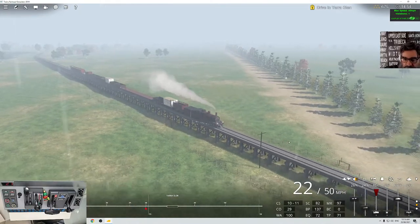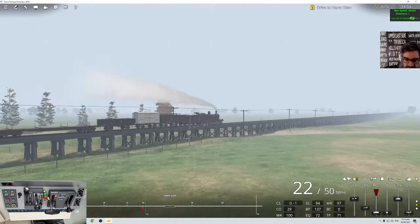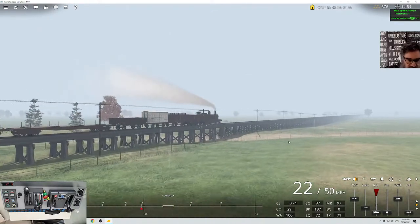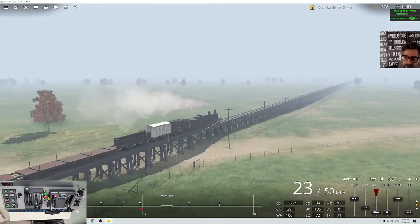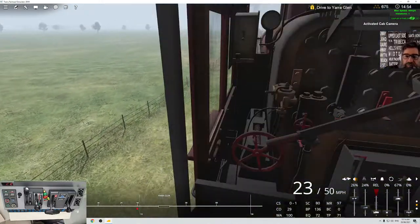After Yarra Glen, we've got... in fact, I think Yarra Glen is the last stop before Healesville. There's one other station that we don't stop at, if I remember the scenario directions correctly.